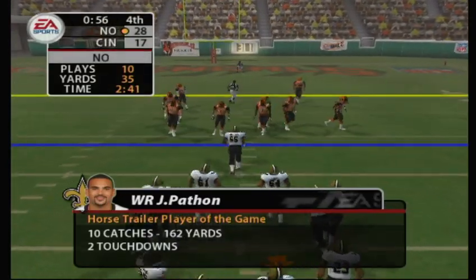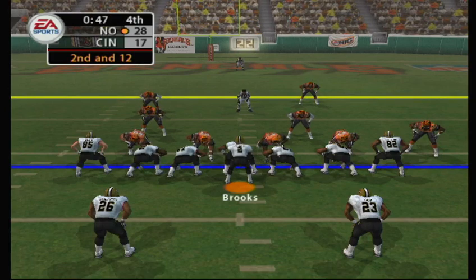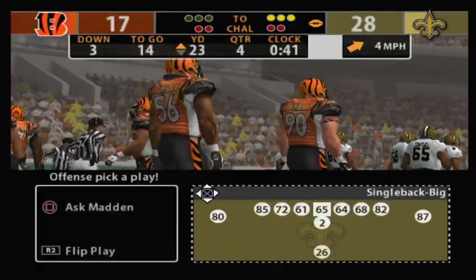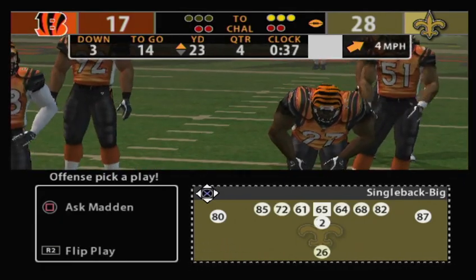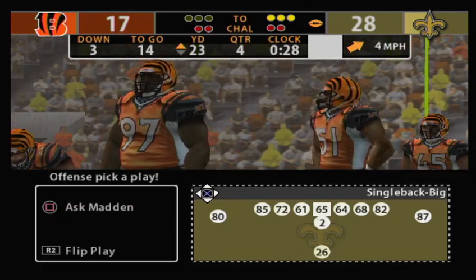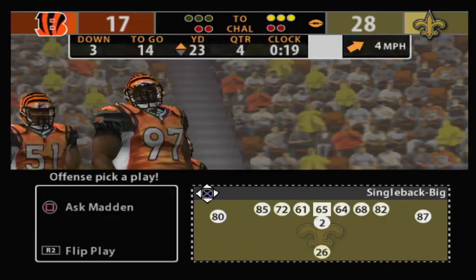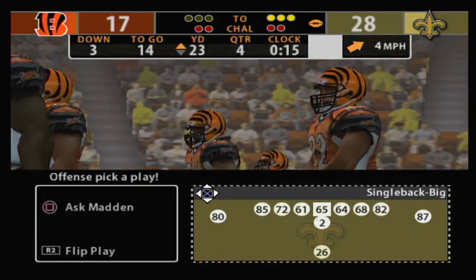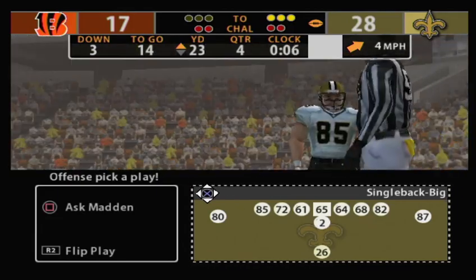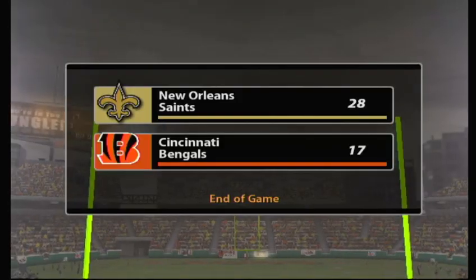First down marker is just inside the 9. Looks like they'll take a knee right here and savor the victory. And there's the kneel down by the quarterback. We've come to the end of this one, and the score is 28-17.